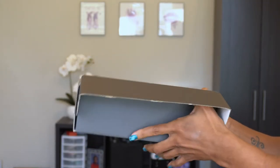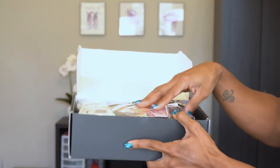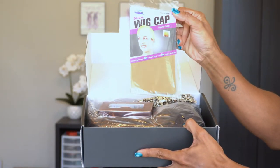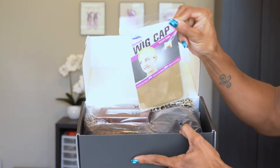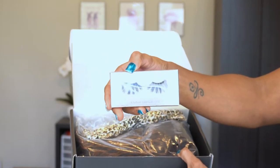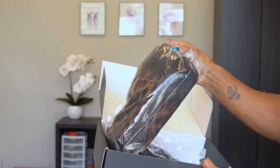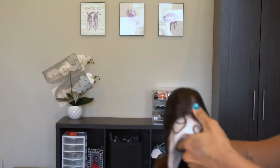All right, guys, so we're starting. We're doing a little voiceover. I wanted to show you guys what came in the package. So get a wig cap. There's only one in the package. Sometimes there's two, but just one in this one. You also get some lashes. I thought these were okay. Probably gonna be a little big, but it's fine. You get a headband. I personally don't do animal print, so not gonna wear that. But let's get into this beauty.